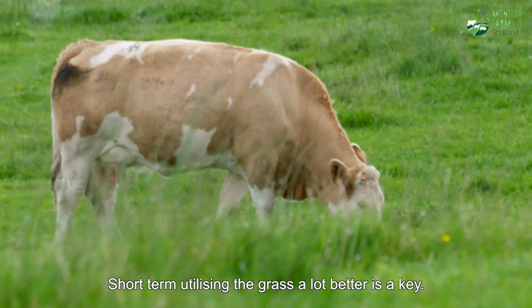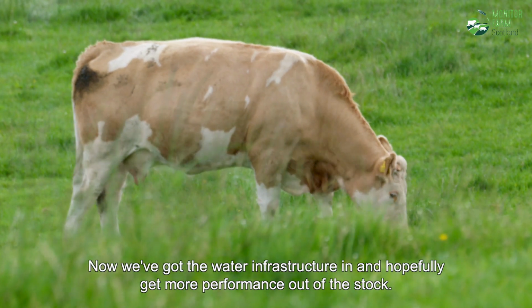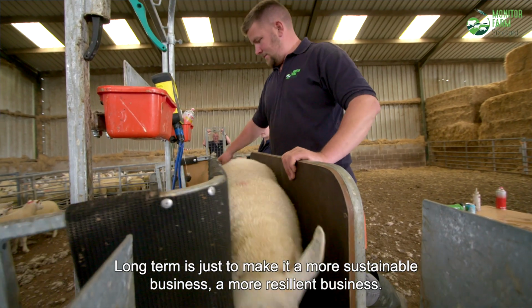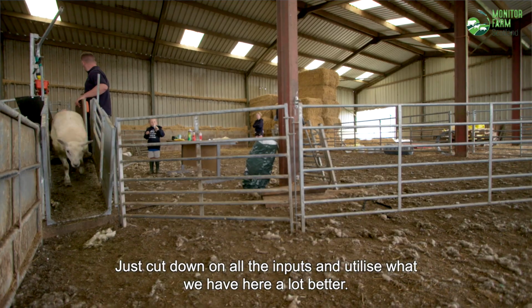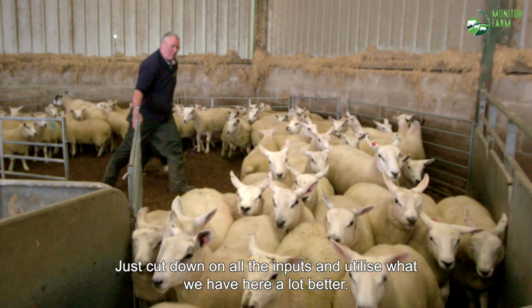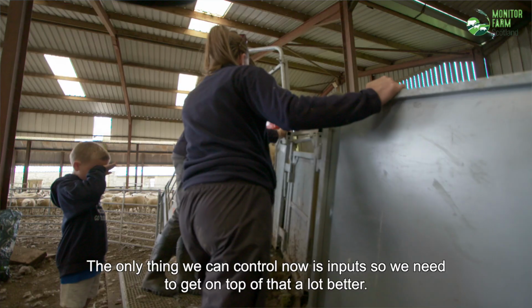Short term, utilising the grass a lot better is a key. Now we've got the water infrastructure in, and hopefully get more performance out of the stock. Long term is just to make it a more sustainable business, a more resilient business. Just cut down on all the inputs and utilise what we have here a lot better. It's the only thing we can control now is inputs, so we need to get on top of that a lot better.